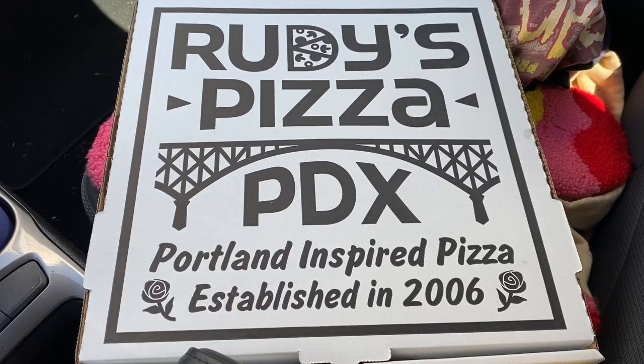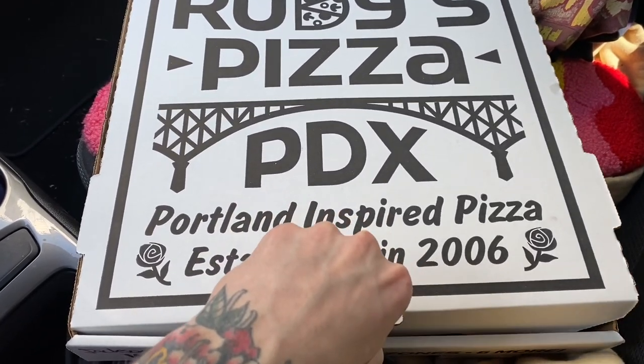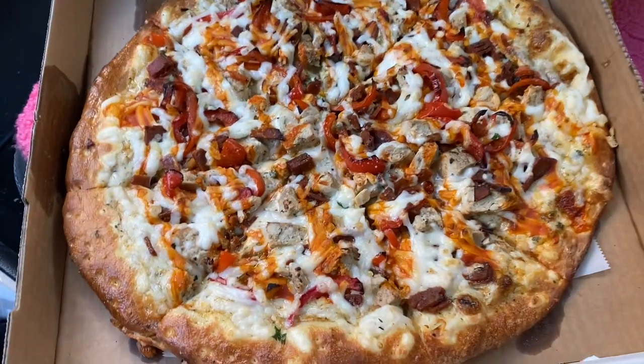Really quick, again, you guys know Rudy's Pizza, Portland. It's my favorite spot to eat down here. I got this vegan ranch bacon chicken pizza. Oh my God, you guys. Looks amazing.